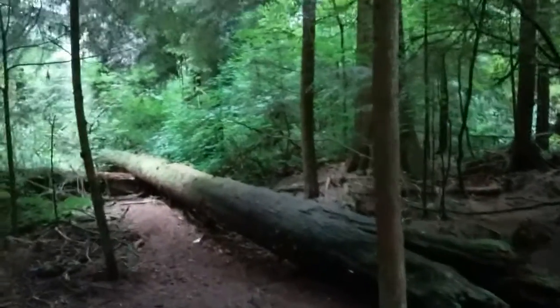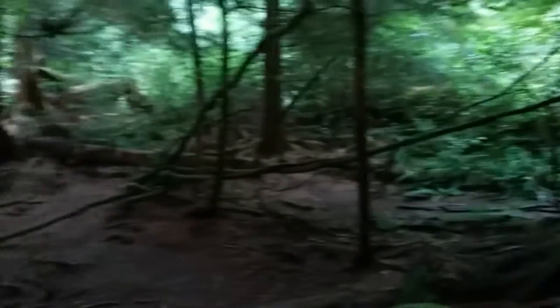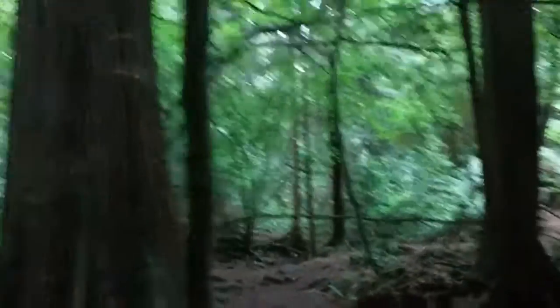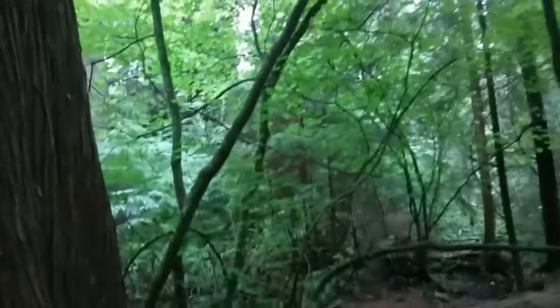Here we have a windfall. The wind blew this over, so they call them windfall. Here's another gigantic tree. This is how big the tree is.